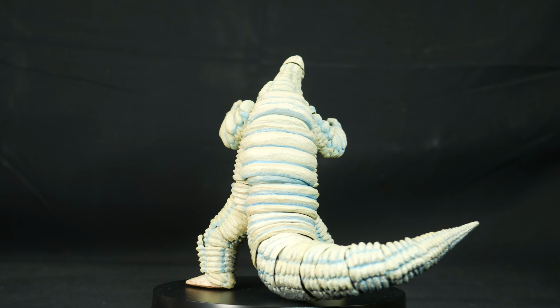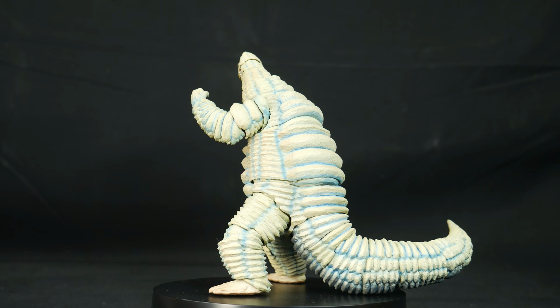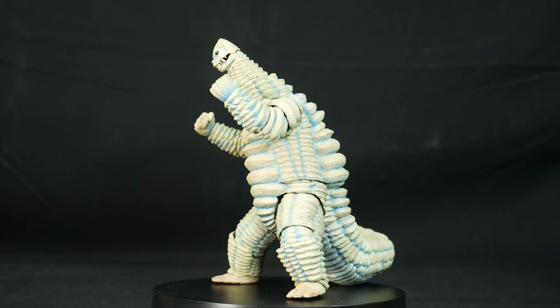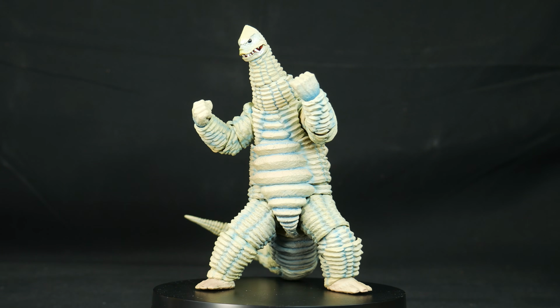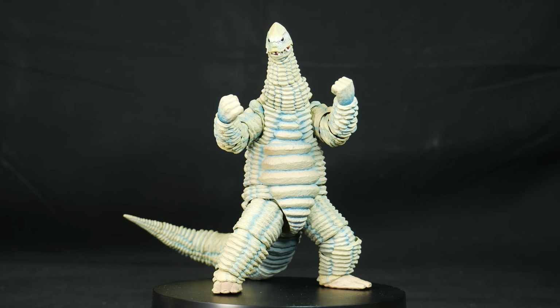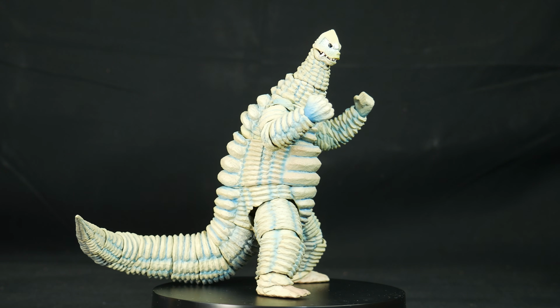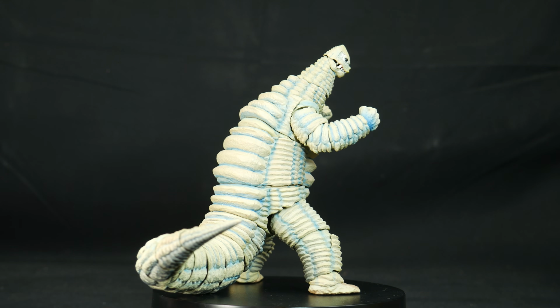And even articulation is awesome. He poses really well and comes with fists. Not a lot of monster figures come with that, so that already gives him extra points and increases display options. That's awesome. Any Ultraman fan should get this figure. It's 100% worth it. Worth the price, worth the effort. It is an incredible release. Any Red King fan and Ultraman fan should grab this. Get this soon before it's too late.